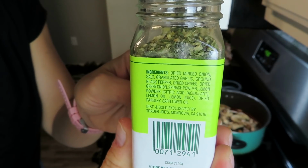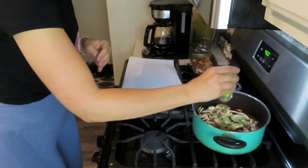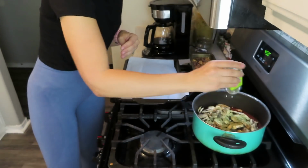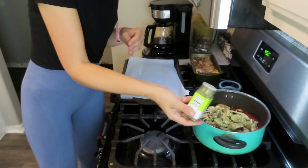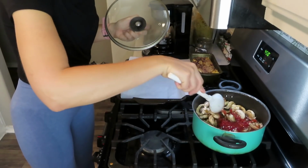So I did decide to make a quick sauce, and this Green Goddess seasoning blend from Trader Joe's is amazing. You can definitely make it from home. You can pause that screen and see the ingredients. It's like parsley, oregano, onion, garlic. It's super simple. You could definitely just make it from home.